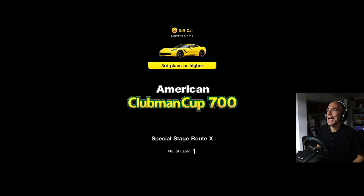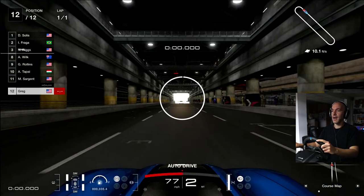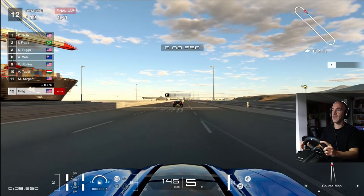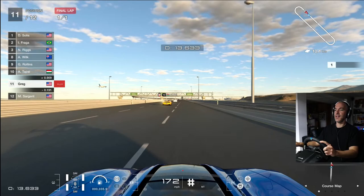I get a C7 Corvette, 2014, the newest gen. Holy cow. All right, here we go. What's this gonna be like? I'm supposed to be in sixth gear? Third gear, maybe? Fourth gear? I don't know where I'm supposed to start. There's one lap. This must be super long. I'm gonna dust these guys on the straightaway. If all this is just straightaways, I gotta be careful though.